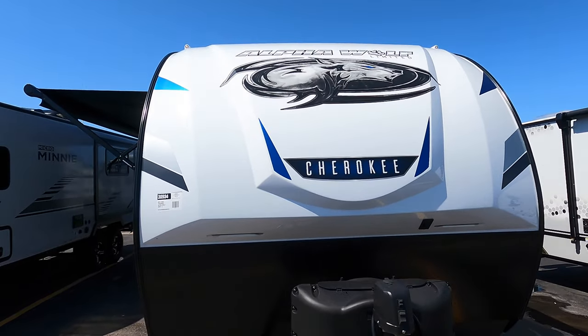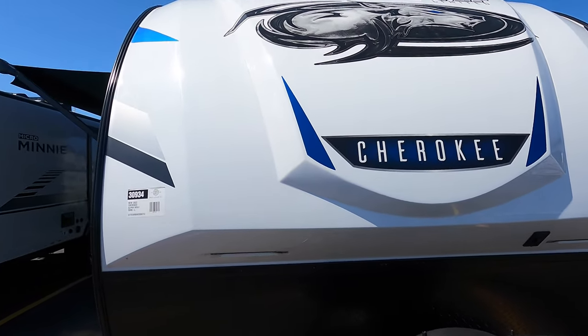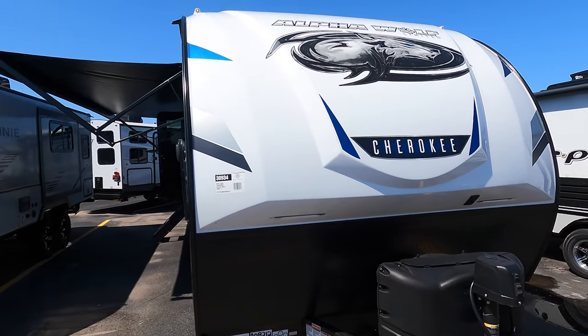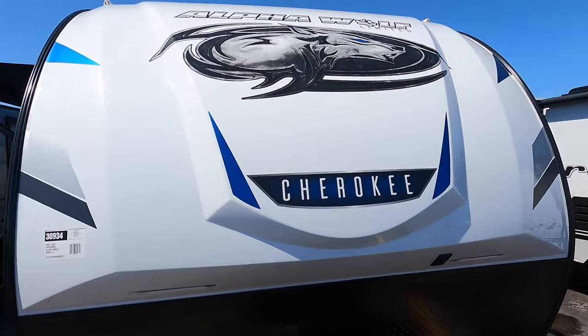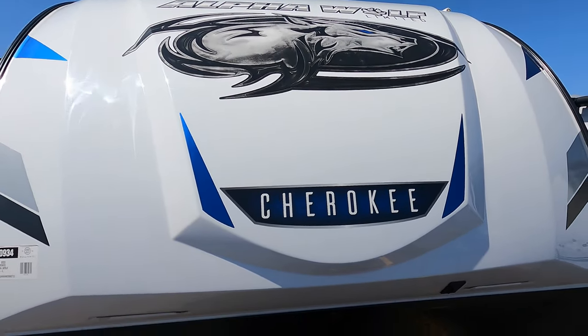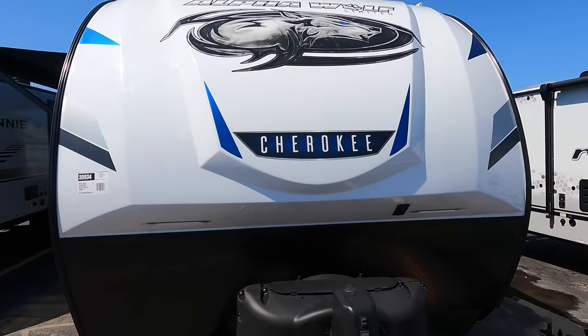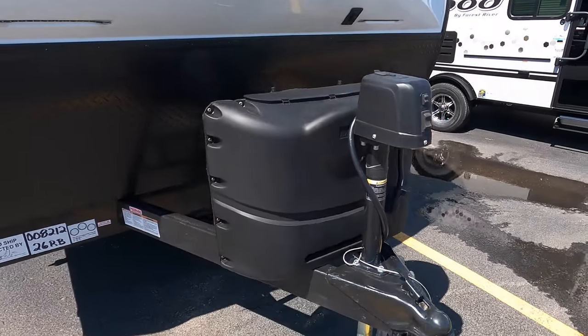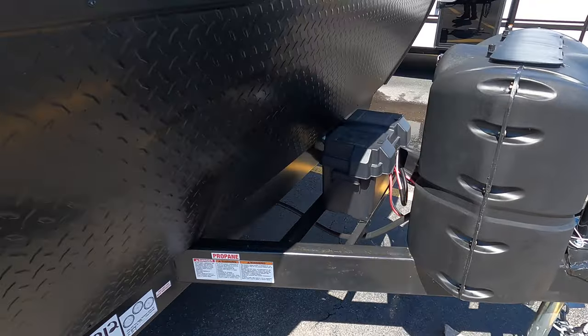You have clicked, as you know, on the Cherokee Alpha Wolf 26RBL. Very, very nice travel trailer. Just over 6,000 pounds dry. Most half tons could handle it pretty easily. Let's take a look at it.